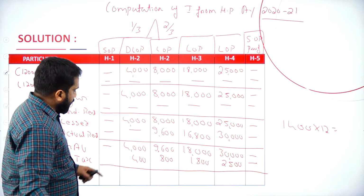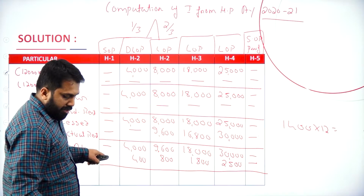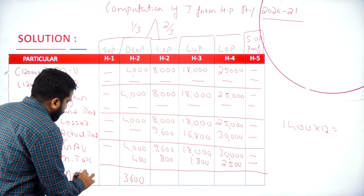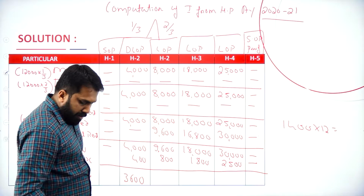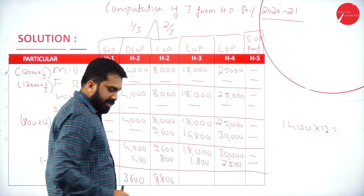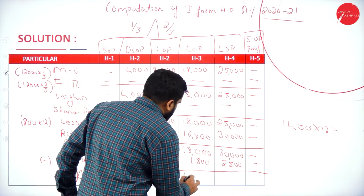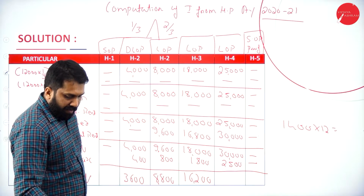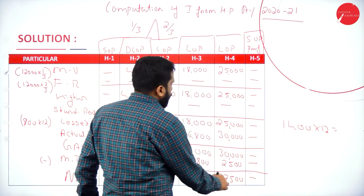4,000 minus 400, it is 3,600. I'll cross check once. Minus 400, yes, it is 3,600. This is net annual value. Similarly, we'll go for the second one. 9,600 minus 800, it is 8,800. 18,000 minus 1,800, 16,200. 30,000 minus 2,500, 27,500. And the last one will be nil.